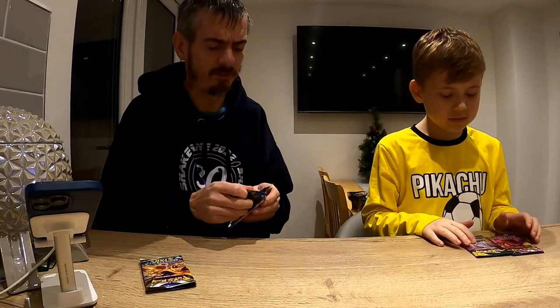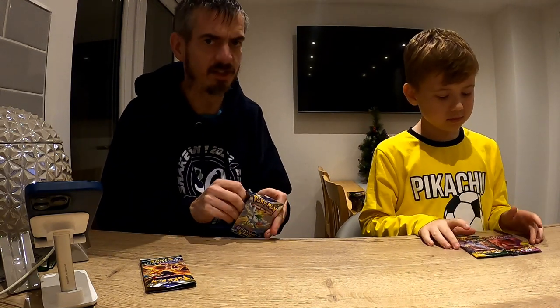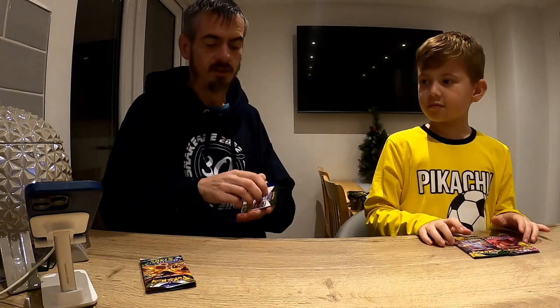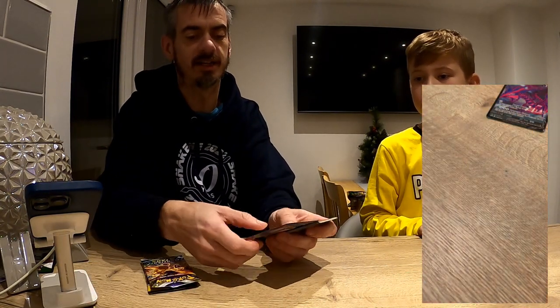There are obviously lots of different cards we still need from all these sets, so it's fantastic to open and actually see which one we get. Right, code card. 1, 2, 3, 4. Let's have a look what we get. We are going to start with a Water Energy. Right, let's see what the pull rate is like in this tin.